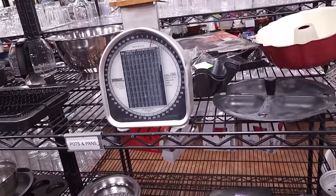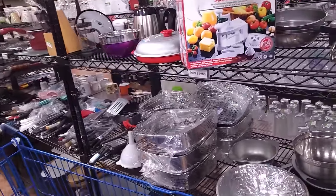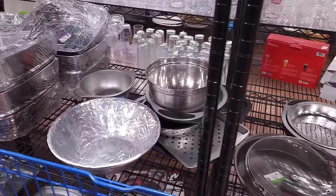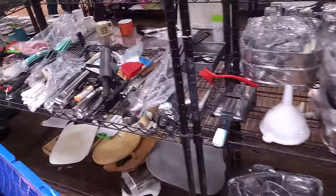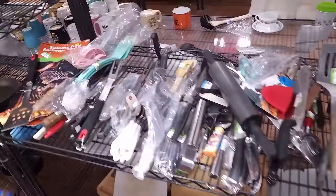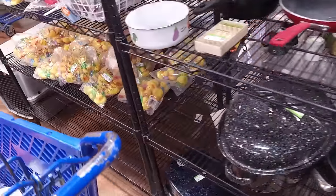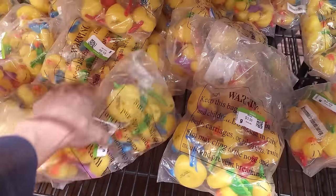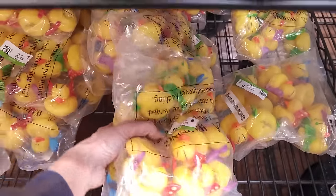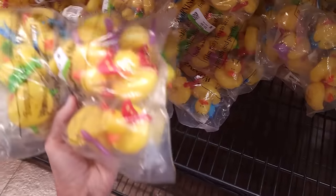All right, cookware. Let's see what we've got. Got somebody else's lucky cart abandoned in the aisle. It must not have been so lucky. Oh, I think I need to pick up a couple more bags of these duckies because they're selling. I am selling duckies out of thenicheladyshop.com. If you want some little rubber duckies, some butterfly duckies, come on over and get them. They're in there.